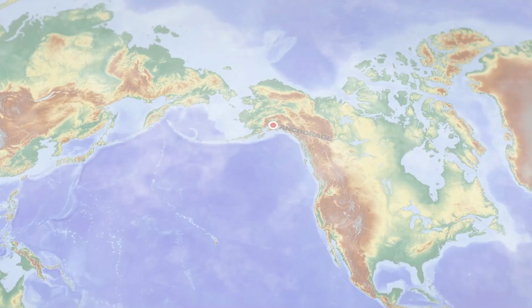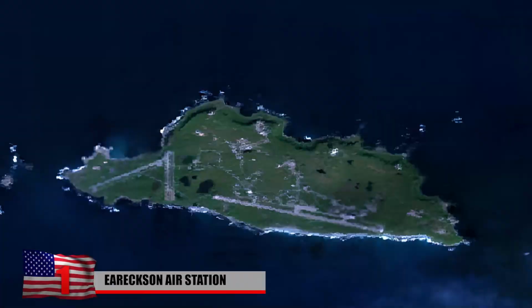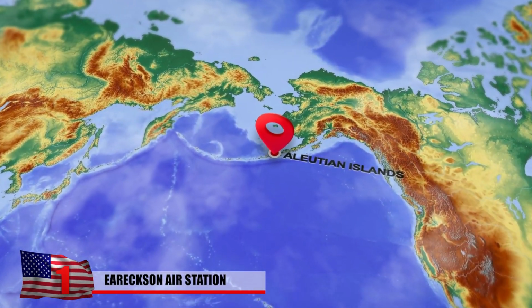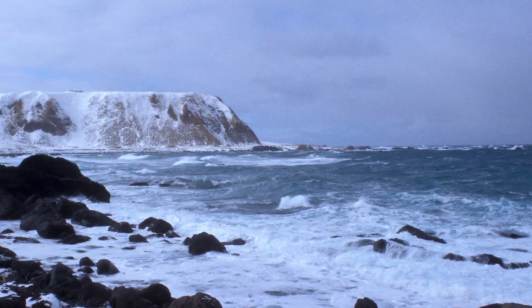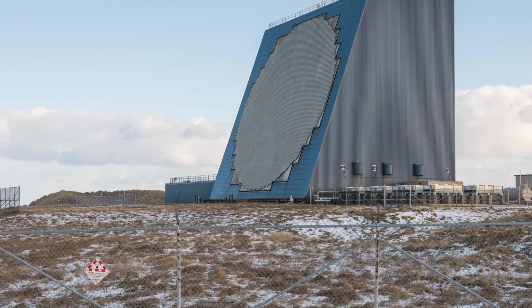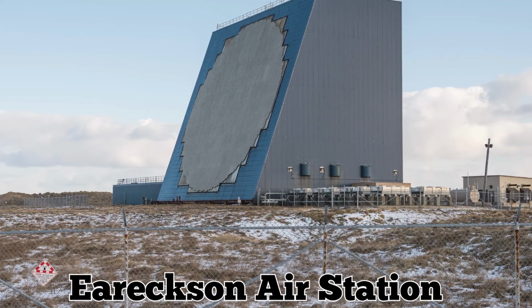And at number 1, Erickson Air Station. Roughly 1,200 miles southwest of Anchorage, Alaska, in the Bering Sea, there's a tiny island called Shemya. Located on the western tip of the Aleutian Islands archipelago, it measures a little over 2 miles wide and 4 miles long. This far-flung landmass is home to an active U.S. Air Force airport called Erickson Air Station.